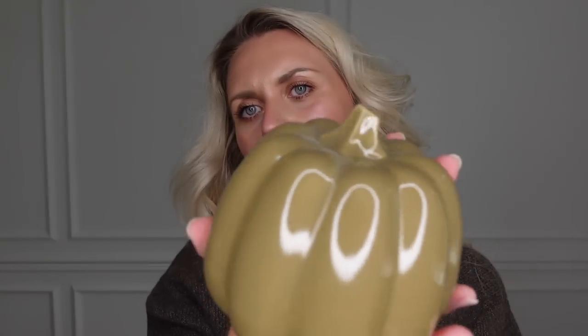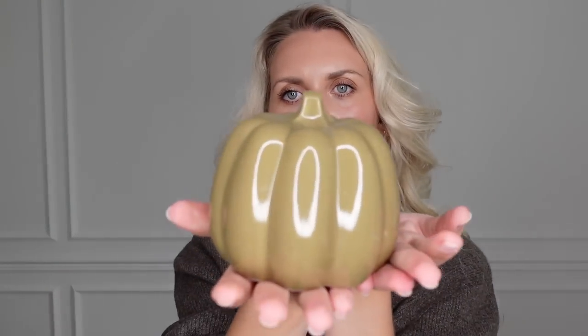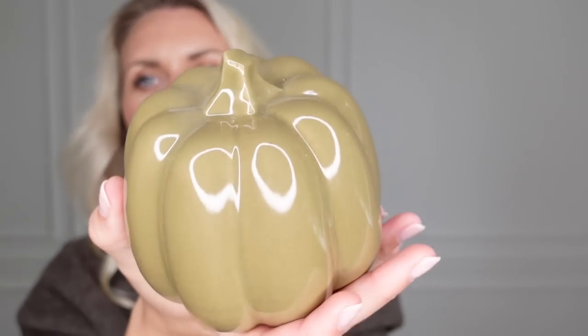it's like an olive pumpkin. I might have even just thought about buying it last year, but it's only £4, the little ceramic pumpkin. Now that we've done the kitchen, this is kind of the colour of our downstairs loo. Our island is green, so we've got green accents in there, but I prefer the earthy greens like this one. So yeah, love that.